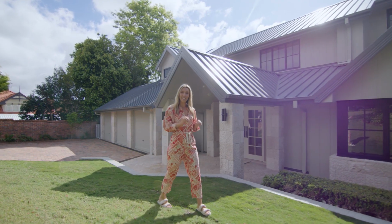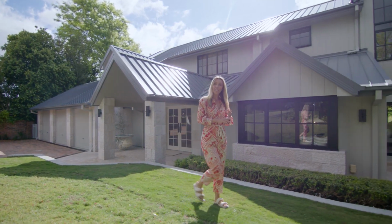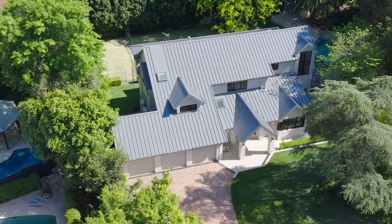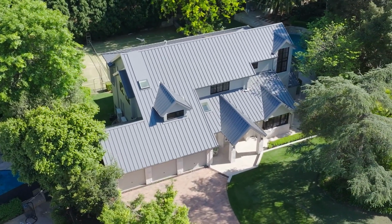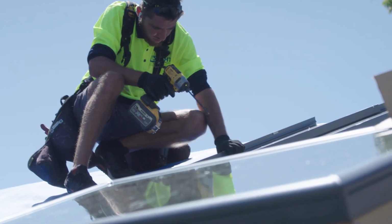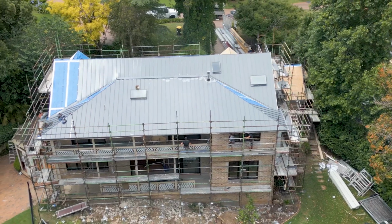This LYSAGHT SNAPSEAM roof is manufactured from colour-bond steel, so you know it's fire resistant, termite proof and it won't warp. It's long-lasting and backed by generous warranties. A clip-fixed installation method makes it an easy install for professional roofers and great for re-roofing or renovation projects like this one.